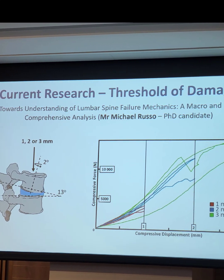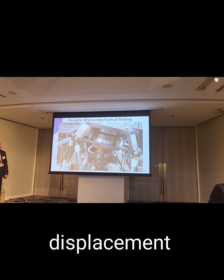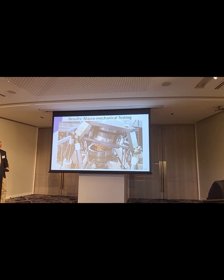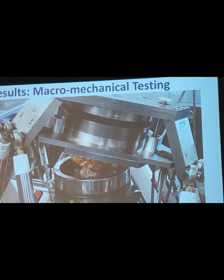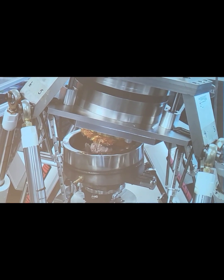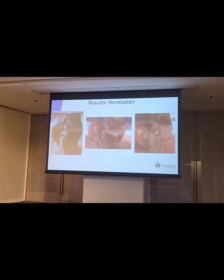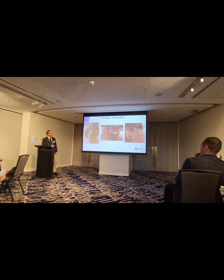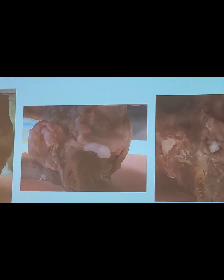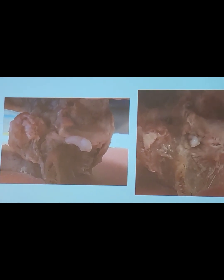So let's have a look at that. 3 millimeters of compression, sitting in a water bath, you can almost hear the crackling of the annular fibers as the nucleus is forced out posterolaterally by the applied compressive displacement there. If we turn the volume up, we get a nice sound there, but that's okay. So there's the evidence. So very reliable creation of herniation in pretty much all of the segments that we had there. The herniations tended to be lateral, posterolateral.